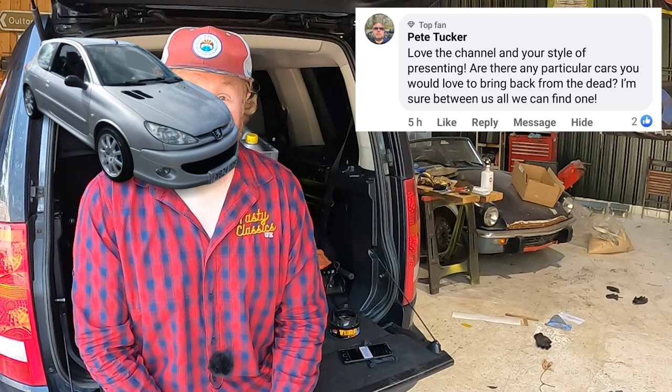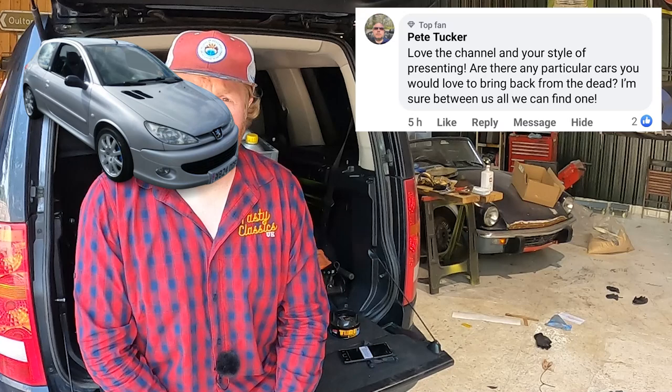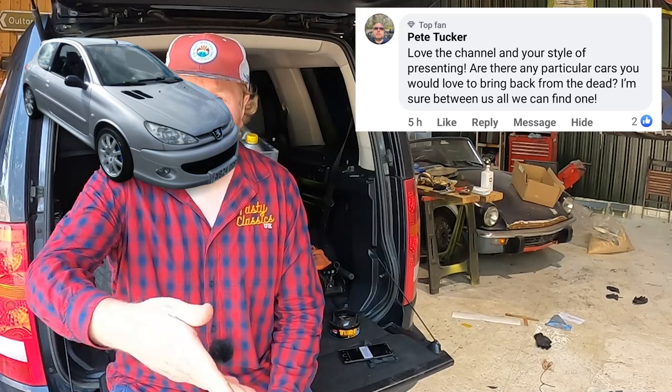Pete Tucker says, are there any particular cars you'd love to do a Left 4 Dead on? Yeah, I mean, there's a few. There's lots of saved searches that I have. Those saved searches are Peugeot 206 Gran Turismo. And if you don't know what that is, I'll put a picture up here. That is a car that I need to put my hands on at some point in my life. Same as the Sebastian Loeb Citroen C4. Just need to put my hands on it at some point. And yeah, I like French cars and stuff as well.